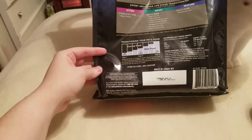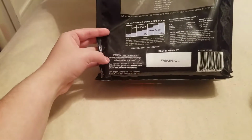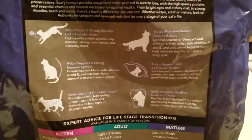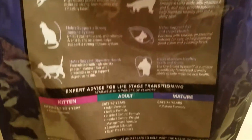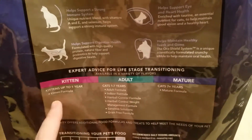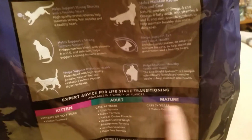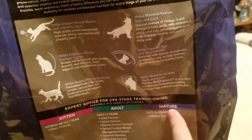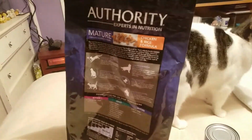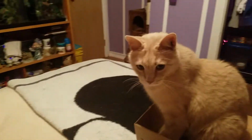And it looks like, I didn't notice that before. But these are the different things that it says here on the back of the bag. And then it says down here, and this is the different kinds of foods that they have for kittens. They have, of course, for the adults, and then they've got for the elder cats. We might as well just erase mature, put elder, because that's what my cats are. Not really Rose. She's still pretty feisty. But Blossom, he is an old geezer.